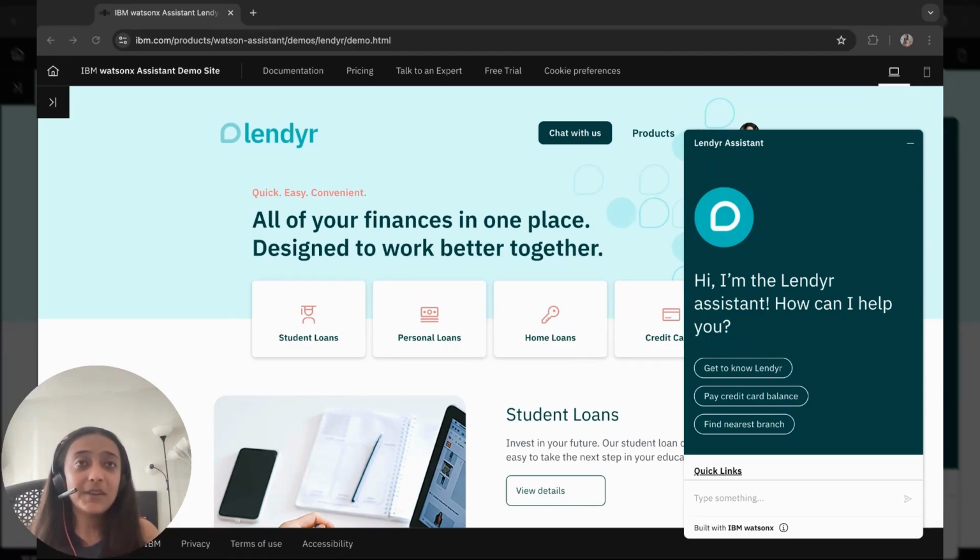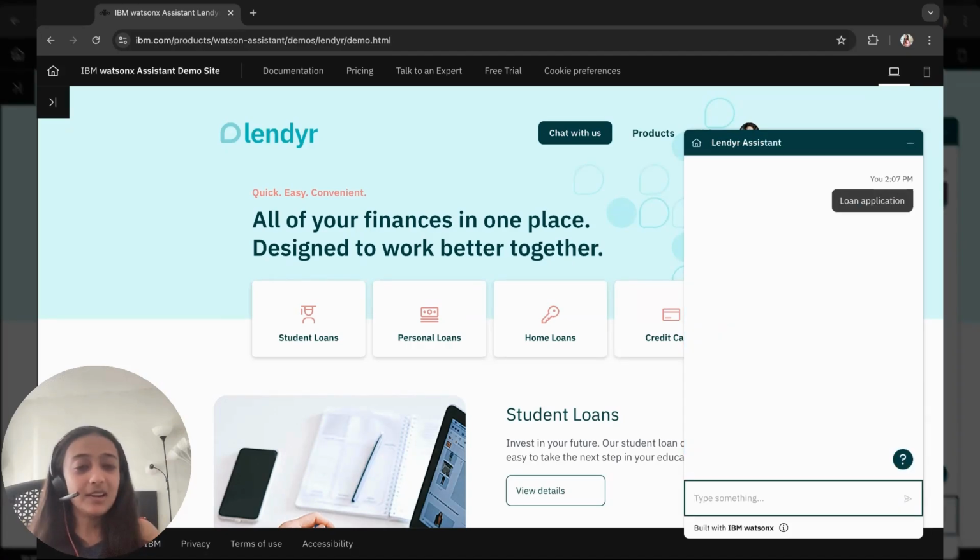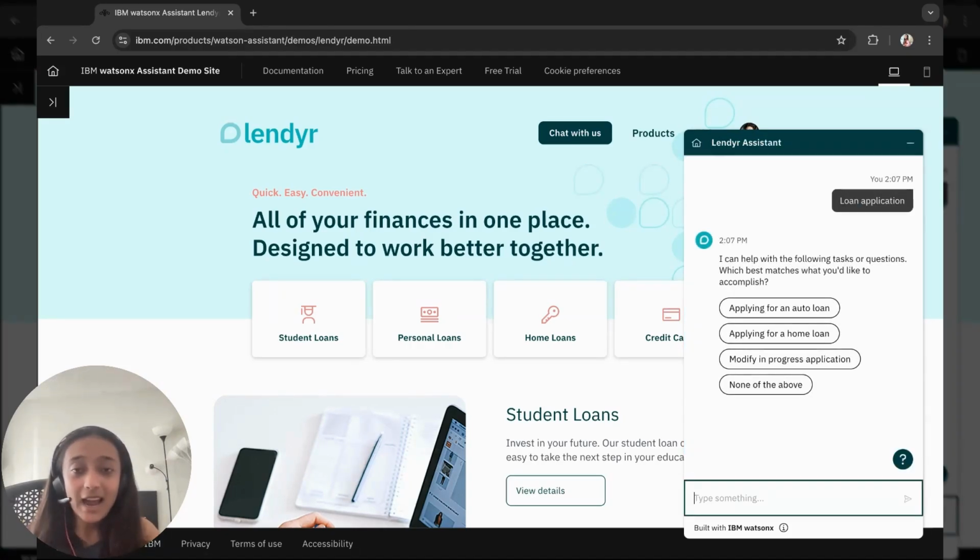Now, here, my first question is going to be based around the clarification. As you can see here, I'm typing a very vague question, loan application. I did not mention what type of loan I want to apply for, whether I want to apply, or I'm just looking for information. So our Watson Assistant can ask and clarify the questions to disambiguate my initial question. It's asking me whether I want to apply for an auto loan, home loan, modify the process or application that I have already applied for, or none of the above.